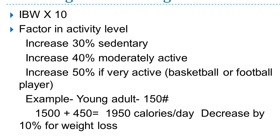And obviously, how much you eat too is based on your ideal body weight and how much exercise and how sedentary or how active you are. You multiply your ideal body weight times 10, and then you factor in your activity level. Are you sedentary, moderately active, or very active? And say, for instance, if you're a young adult who's 150 pounds, depending on your activity level, you can have an additional 450 calories, along with 1,500 calories, and that would give you a total of almost 2,000 calories a day.